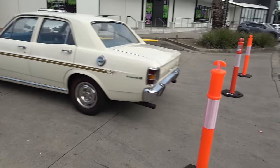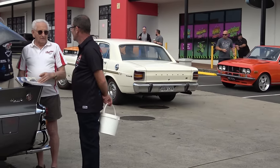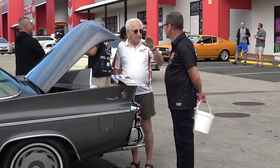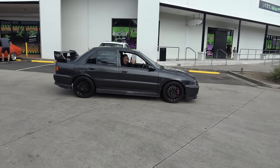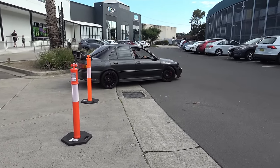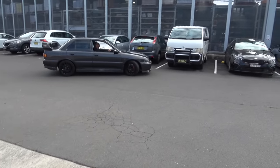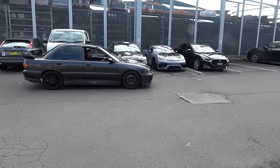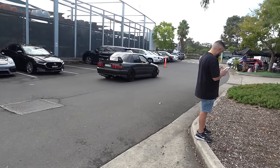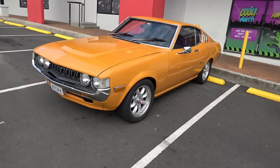Nice. Straight through the gate, scores a goal. And in he goes, no mucking around. There goes the Mitsubishi, yes sirree. Nice. Looking very, very tough. Yep. Check out the Magic Celica.